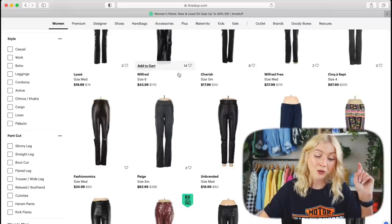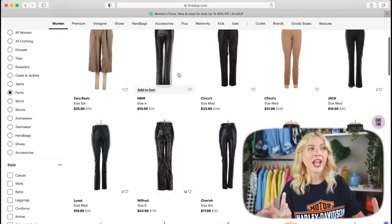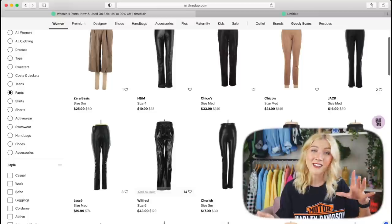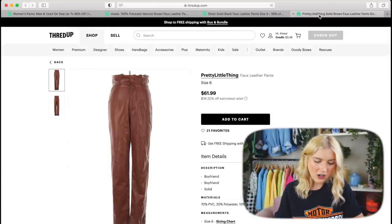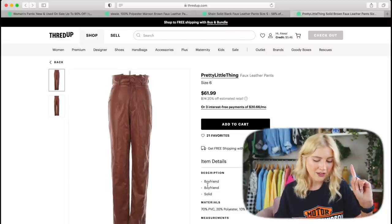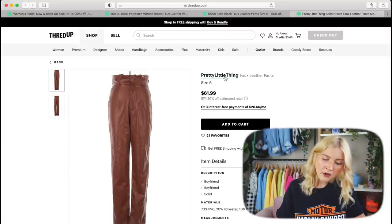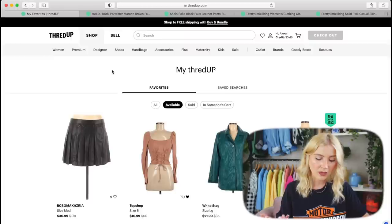Although I will show you my likes section, because that's a great way to save things that you like, and if you decide you want to get it later, then you can go back. These pretty little theme pants, they are cute. I'm not a lover of the paper bag, so I don't think I'm gonna get them. Also, the color isn't exactly what I was going for. But let's go into my likes, which will say what's still available.